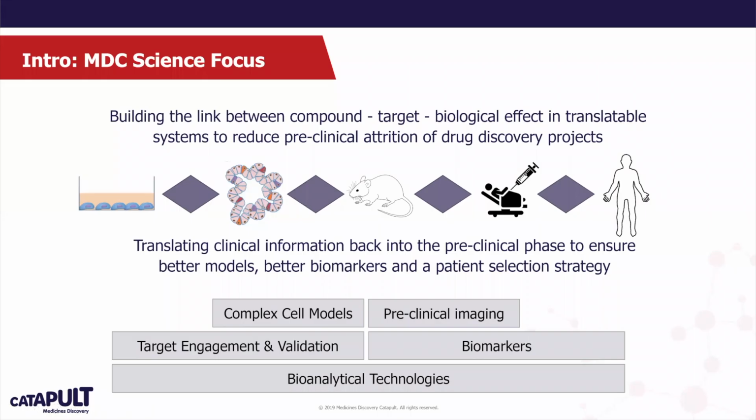So what is our focus here in Medicines Discovery Catapult? So we're a national centre and we're funded by Innovate UK, and we have a remit to enable and accelerate drug discovery. So we provide unique scientific capabilities and expertise, and we act as a gateway for UK resource.